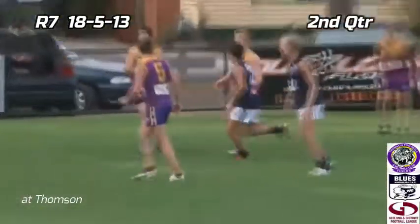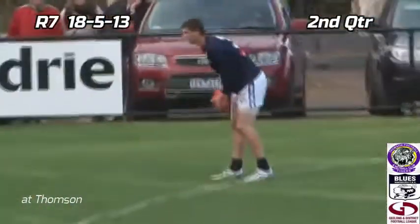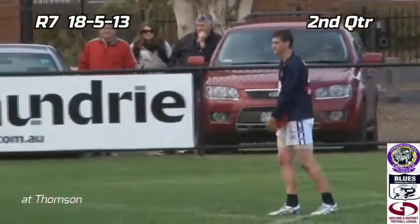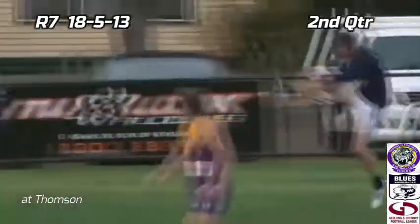So back it again, Hermans gets all of that. Push on play, said the umpire. It was muscled out of it, Hermans, and he will get the resulting free kick. Half-back flank, outer side of the ground for Winchelsea. Just over 7 minutes gone in this second quarter.